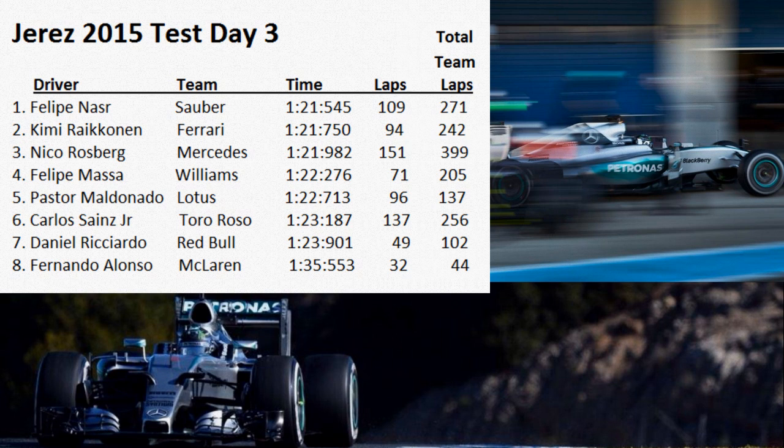Again, fantastic mileage by Nico Rosberg, over 150 laps again, bringing the total up to, as near as makes no difference, 400 laps, which is astonishing. Which certainly shows that the reliability is their main focus, as all they really want to do is find the faults now and fix them before they get into the actual season. Also today was the first time they started to push in terms of laps, because that is a good time, bearing in mind it was quite damp.